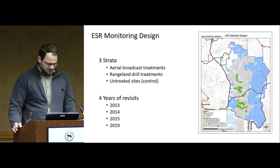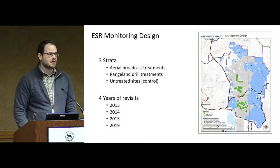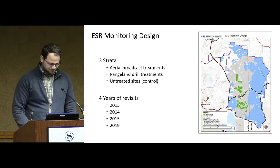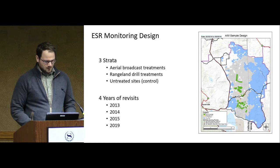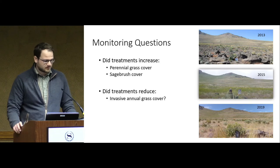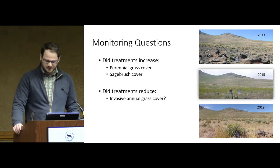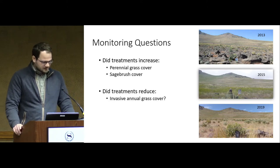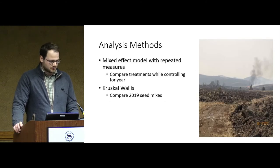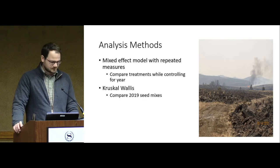Our monitoring design contained three strata: our aerial broadcast treatments, rangeland drill treatments, and our untreated sites. And these sites were sampled for 4 years: 2013, 14, 15, and 19. So our monitoring questions were, did these treatments increase perennial grass cover and sagebrush cover? And did they reduce invasive annual grass cover over time compared to our untreated sites? For the analysis methods, I used a mixed effect model with repeated measures to compare treatments while controlling for year. I also used the Kruskal-Wallis test to account for lack of normal distribution in 2019 seed mixes.